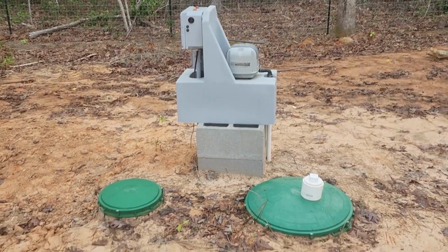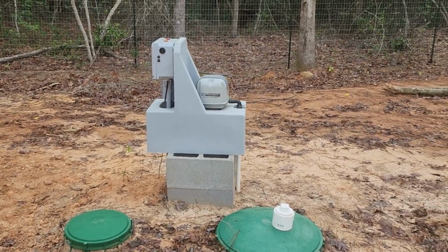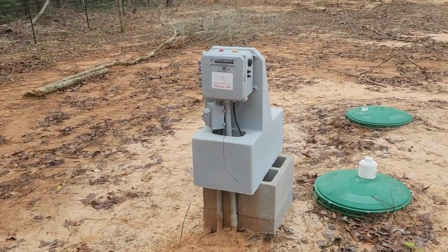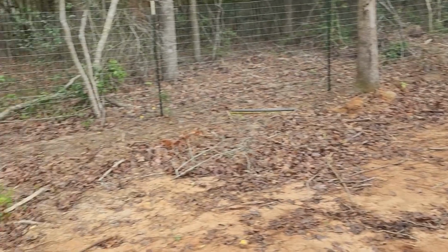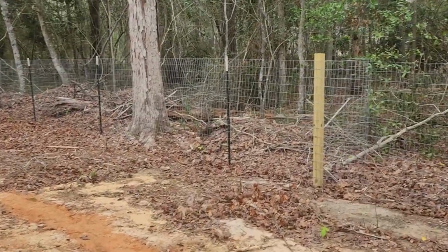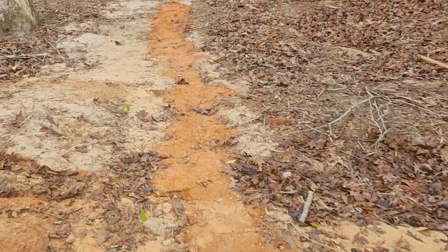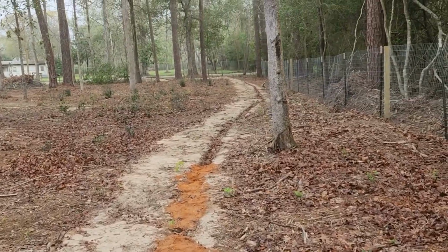Can you hear it? You can definitely hear it. Can't hear it from inside the house. Just a little low hum. Go back around this way. I was moving dirt out here yesterday, working on filling up this water line, and I still have a ways to go, but I'll get there.